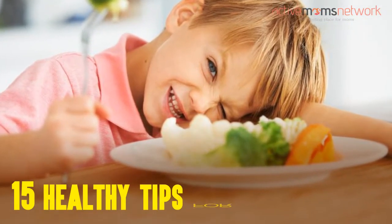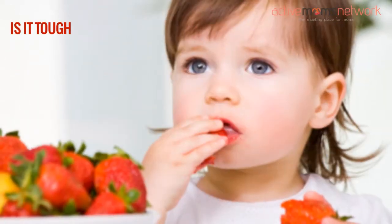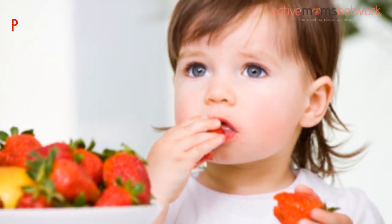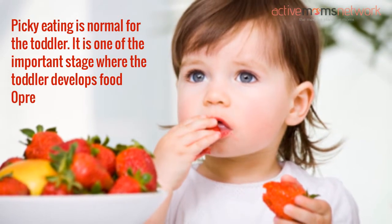15 healthy tips for picky eaters. Is it tough to feed picky eaters? Is it difficult to handle them? Picky eating is normal for the toddler. It is one of the important stages where the toddler develops food preferences.